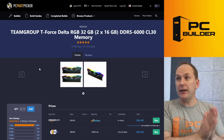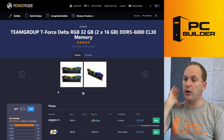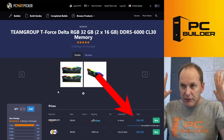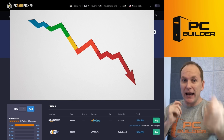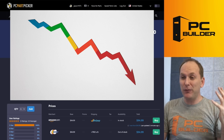RAM, I love DDR5 6000 CL30. This is a great Team Group kit, 32 gigs, RGB, $95. RAM is getting so cheap. DDR5 just keeps coming down to the point where I feel like every week I have to revise my DDR5 recommendations because the prices just keep falling.